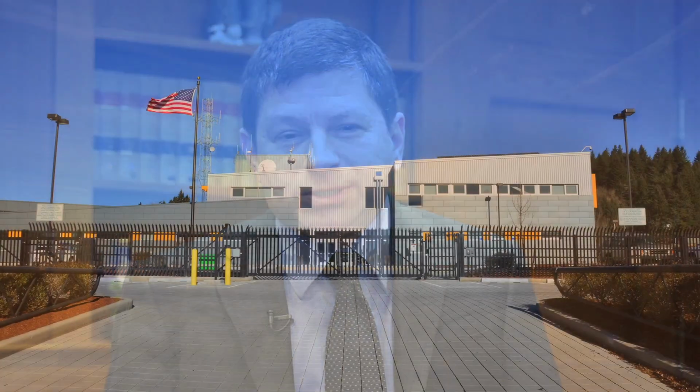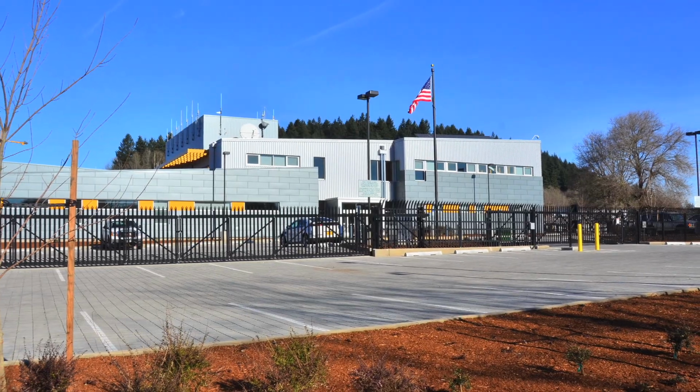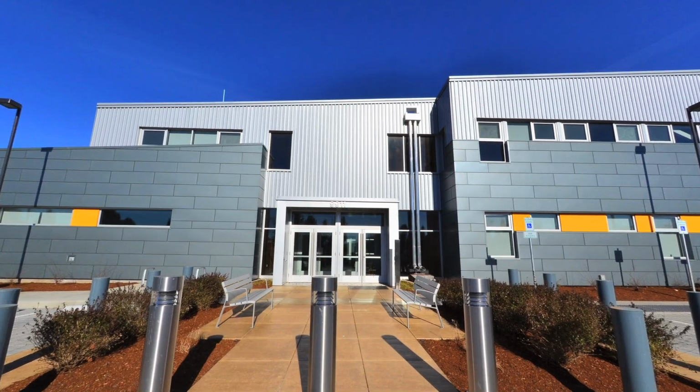Hi, I'm City Commissioner Steve Novick, and I was appointed by the Mayor to oversee the Portland Bureau of Emergency Management. This new state-of-the-art facility is a critical investment in Portland's future. It will enable us to respond to and recover from disasters more quickly and in a more coordinated way.